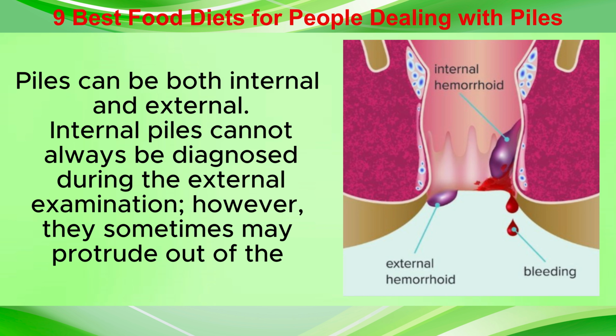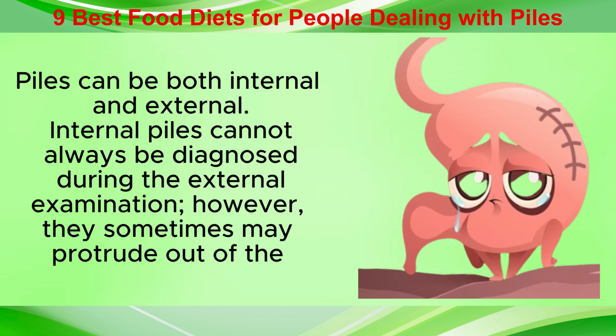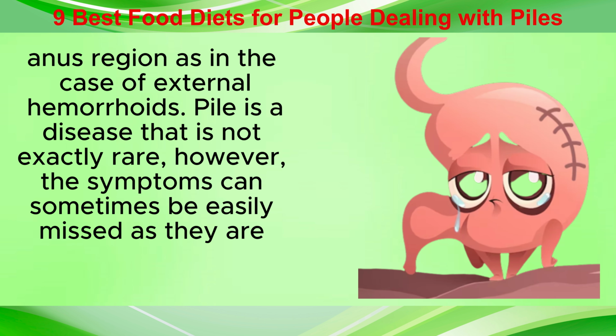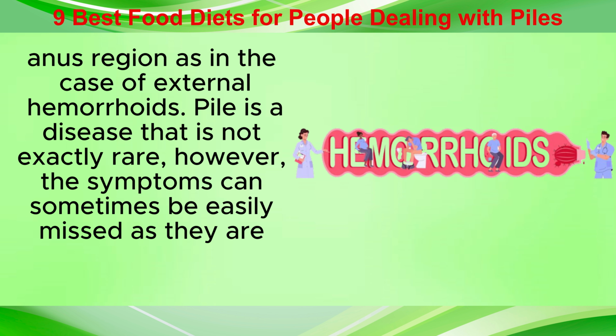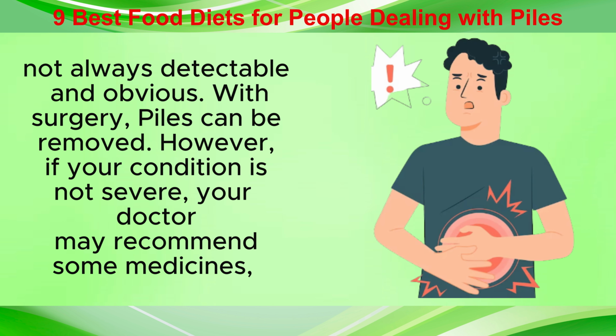Internal piles cannot always be diagnosed during the external examination. However, they sometimes may protrude out of the anus region, as in the case of external hemorrhoids. Piles is a disease that is not exactly rare. However, the symptoms can sometimes be easily missed, as they are not always detectable and obvious. With surgery, piles can be removed.